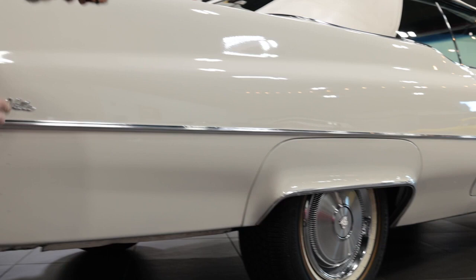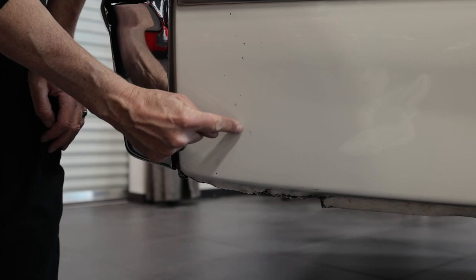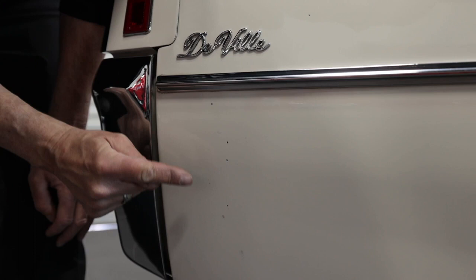See these? One little touch of paint right there, little touch of paint right there, little marks, a few of them. Get it? And one right there. Other than that, beautiful. I want to check out this stripe down the side.